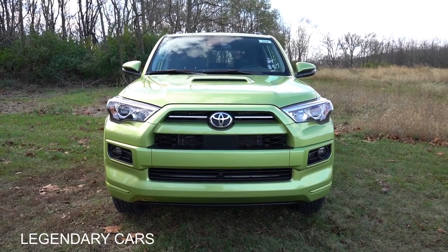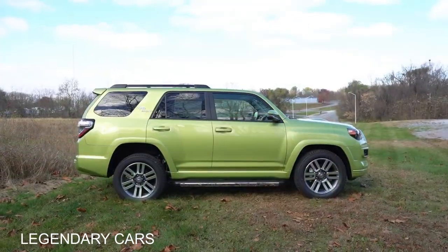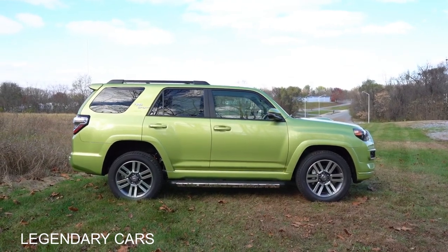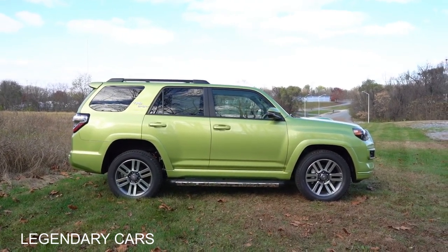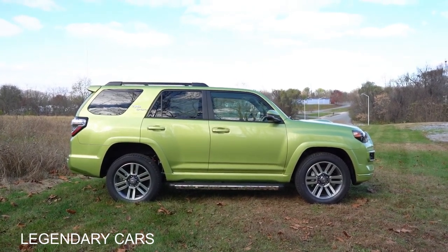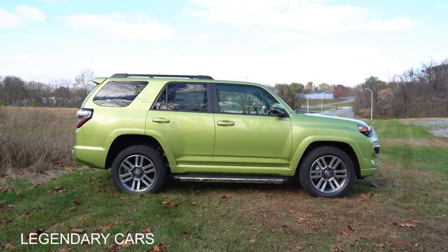Let's now go ahead and make our way to the side of the 4Runner. All right, now since we are around to the side of this one, roof rails do come standard across the board. We do have an optional roof rack up there as well. TRD roof rack does come standard on the TRD Pro, but like I said, you can get the roof rack on the other trims. It's just going to be optional.